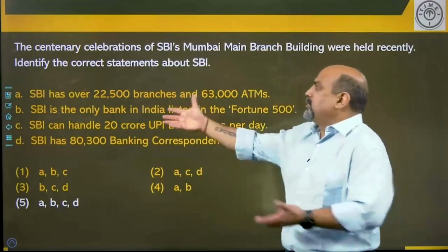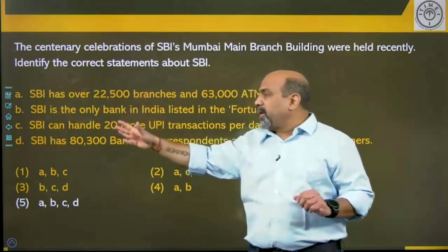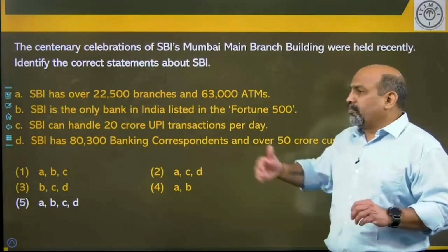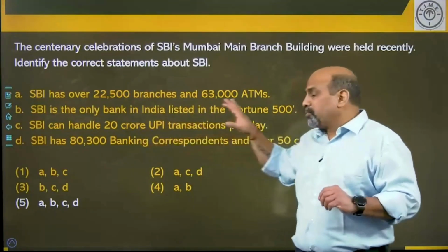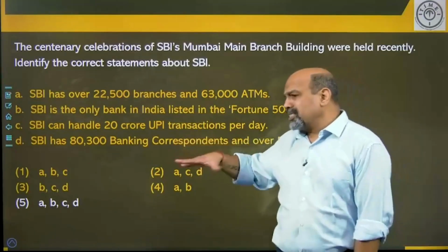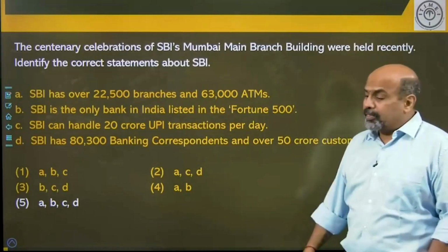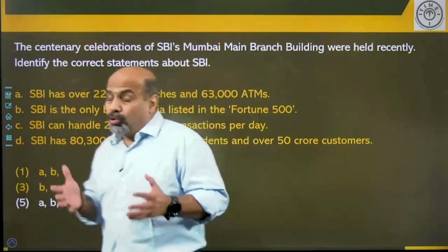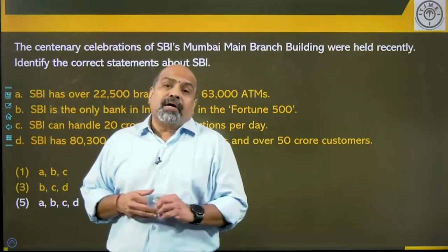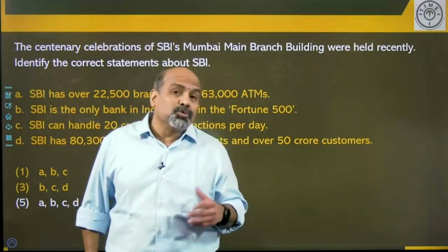Now, while these are all basic data, like SBI has over 22,500 branches, 63,000 automated teller machines, and it says that it's India's only bank to be listed in the Fortune 500. The thing here is that considering its size, it can handle 20 crore UPI transactions per day. Think about it, 20 crore UPI transactions would mean hundreds of crores of rupees going here and there. It also means that the kind of infrastructure that SBI has is world class.